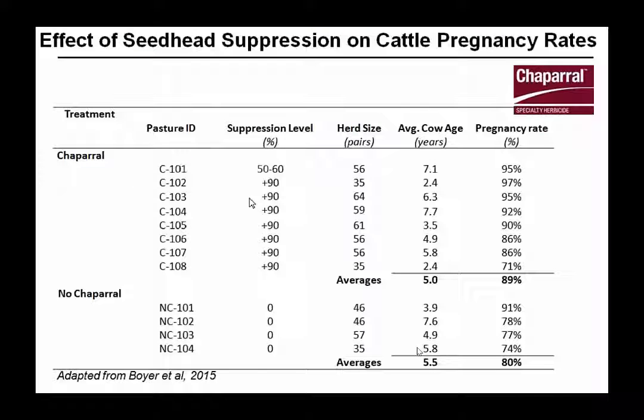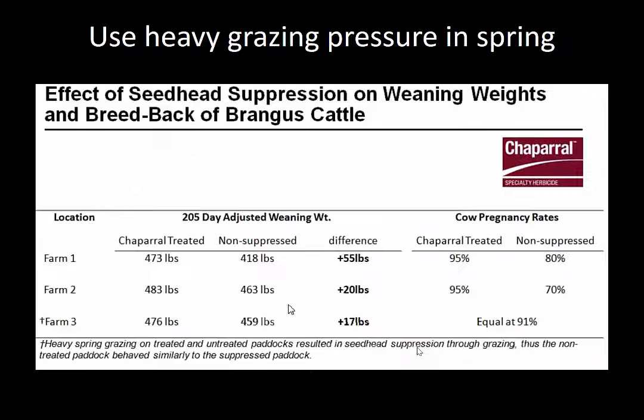These are data on pregnancy rates, and you can see that they've got suppression levels close to 90% for most of these farms, and pregnancy rates are higher, about 89% versus about 80% on farms where they didn't apply chaparral. And then when they were looking at weaning weights and breed back of Brangus cattle, which should have some heat tolerance, you'll see that the animals on these three farms were generally heavier. And the cow pregnancy rates were a good bit better for the chaparral treated versus the non-suppressed.